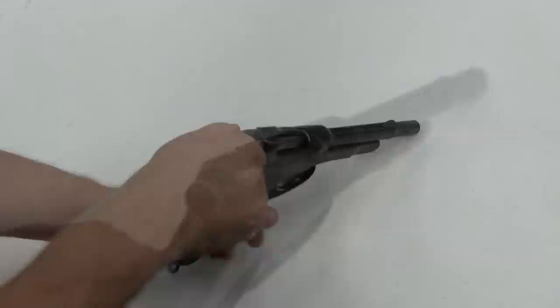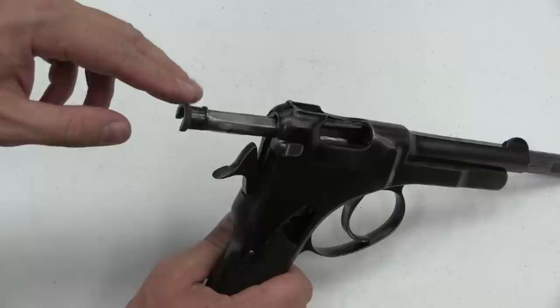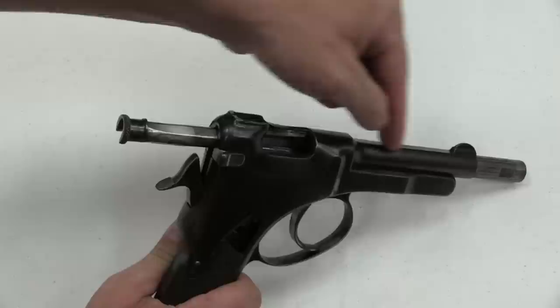Now another interesting feature here, when the bolt is locked open, it's kind of loose and wobbly and does not feel like it's under spring pressure. Typically, with a long recoil gun, you need two recoil springs, one for the barrel and a separate one for the bolt, because they do travel independently. On this gun, there's a coil spring inside here that operates the barrel.